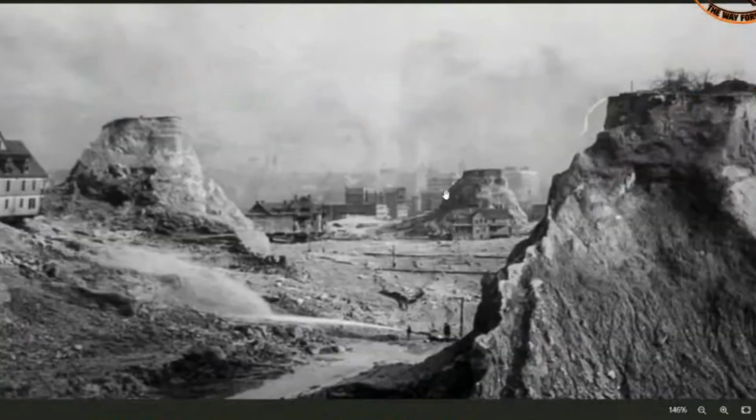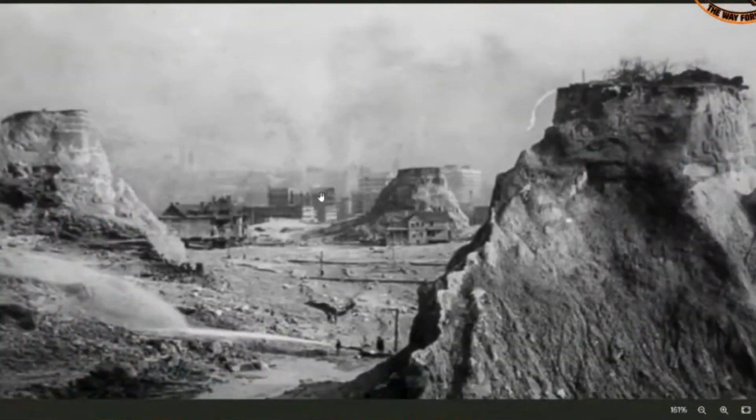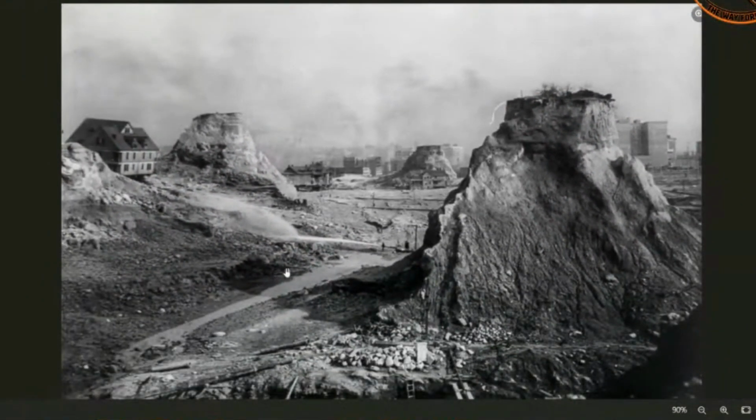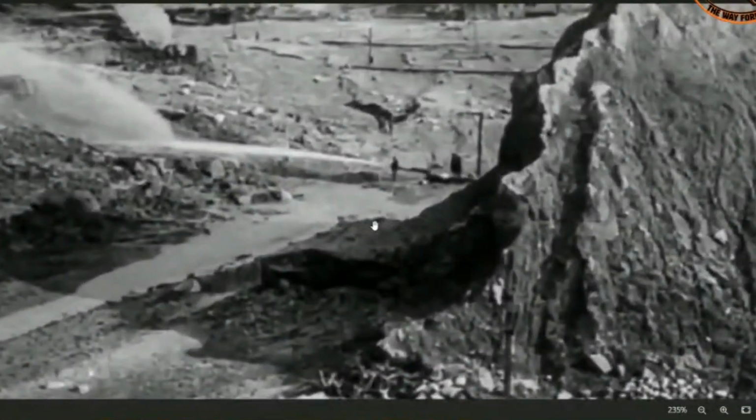And then again, this is 1912. We've got some pretty big multi-story buildings in the background here, right? In Seattle. So we can see the level of tech. It's all steam shovels, hand shovels, wheelbarrows, not many workers.